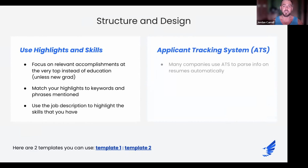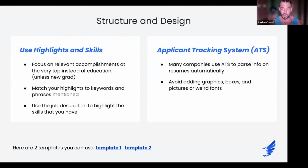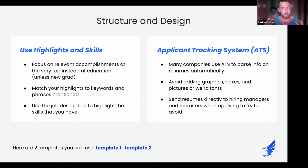The applicant tracking system, many companies use this to be able to parse information on resumes automatically into their databases. Now, we want to avoid adding graphics, boxes, pictures, weird fonts on our resumes in the design, because this can affect how it is parsed in that applicant tracking system and whether or not it actually retains some of the information on there. I always like to say, avoid the applicant tracking system when you can. Send resumes directly to hiring managers and recruiters when you're applying to try to avoid this, because that's going to also develop a relationship, and it's going to be much stronger than just applying into an abyss where you don't know who it is that you're talking to and what it is that you're going to get out of it.